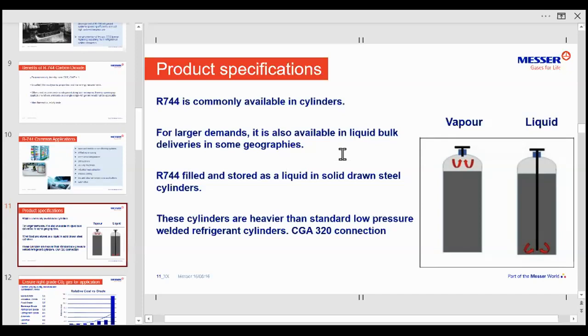The cylinders themselves are quite different than a standard refrigerant HFC or HFO cylinder. These are solid drawn steel cylinders. There's no welds on the cylinders, and that makes them much stronger because the pressure of the cylinders is that much higher. And the cylinder is typically a CGA 320 connection.